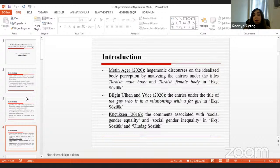And similarly, focusing on appearance and female body expectations, Bilgin Ülken and Yüce analyzed the entries under the title of The Guy Who Is in a Relationship with a Fat Girl in Ekşi Sözlük. And the results reveal that the comments under this title are intensely negative, marginalizing women with intensely negative verbs and insults. And in a similar way, Küçükşen also investigates the comments associated with social gender equality and social gender inequality in Ekşi Sözlük and Uludağ Sözlük.